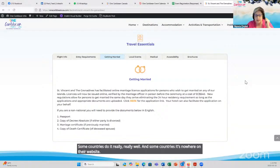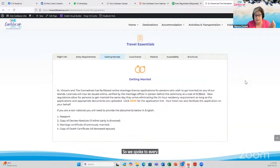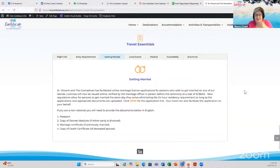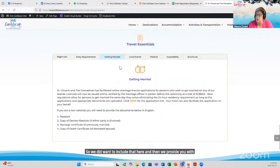So we spoke to every country to say, what does it take? Should people get married? Should people do a ceremonial wedding in destination and be legally married at home? What is the policy? What is the procedure? And particularly, I found with some of the Dutch islands, it was a little bit more involved. So we did want to include that here, and then we provide you with the link. So what you need to know.